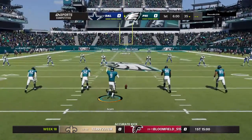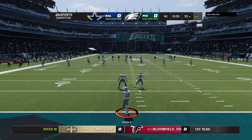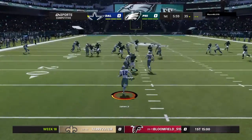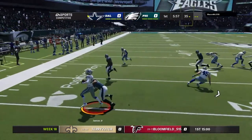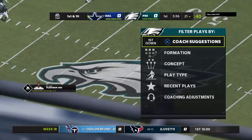Charles and I have been looking forward to this one all week. And off we go from Lincoln Financial Field. Here's Richie James on the return. And he'll be out of bounds here just past the 20-yard line.